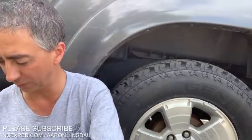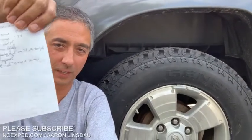Cool. So why did I choose the General Grabber AT2 out of all of the options available on the market today? Well, I've got a few notes here. I'm going to tell you about that.